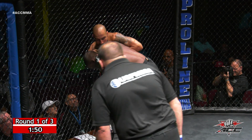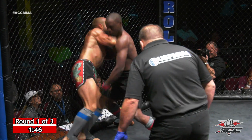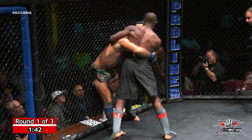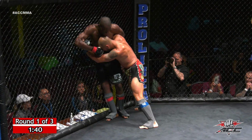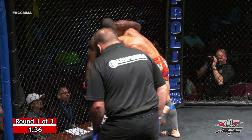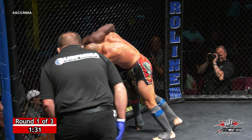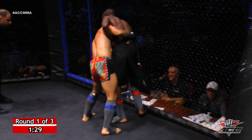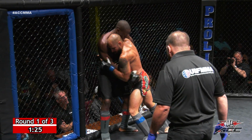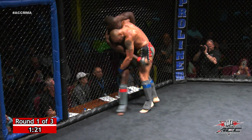Nelson has Guttierez pinned against the cage. He's not really doing much with it right now. Maybe looking for that single leg. Excellent swap of position by Guttierez. He's working those knees. Guttierez has some great knees from the clinch. So now he's looking for a takedown of his own.